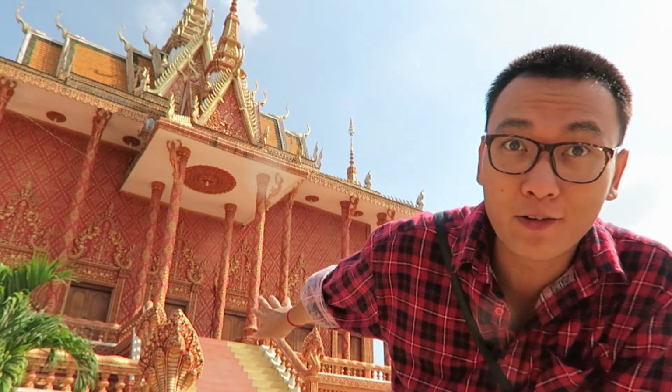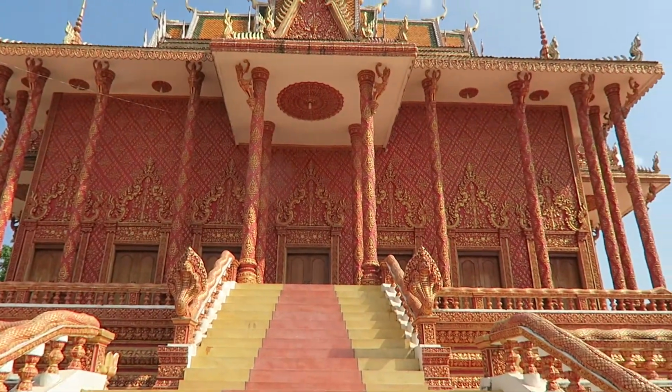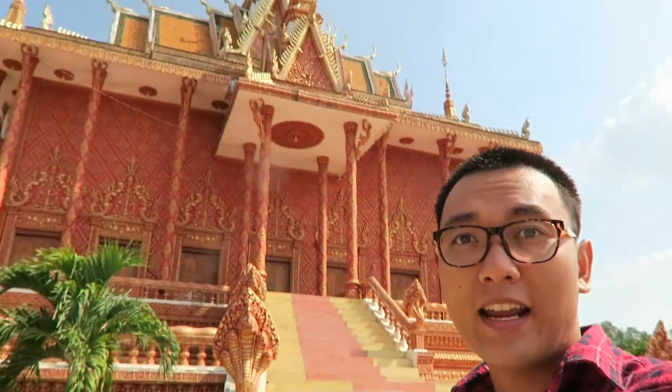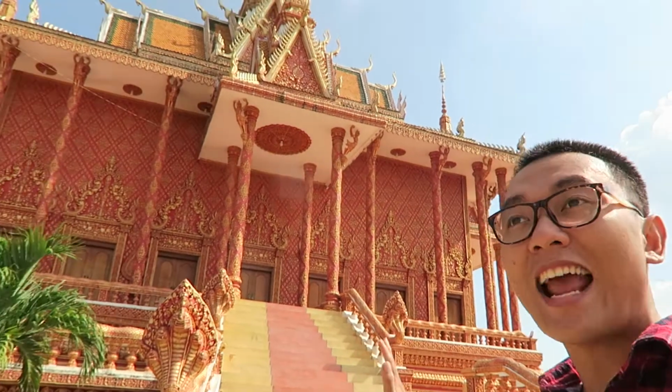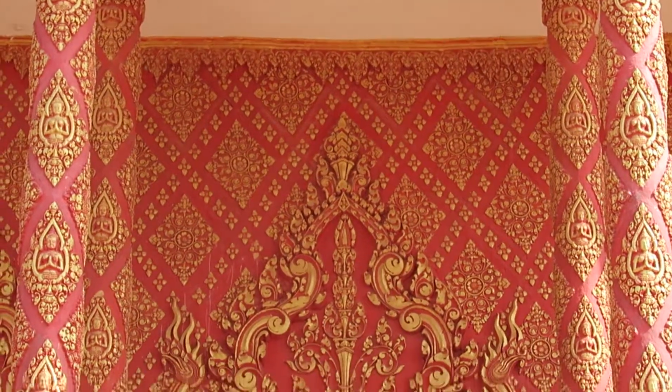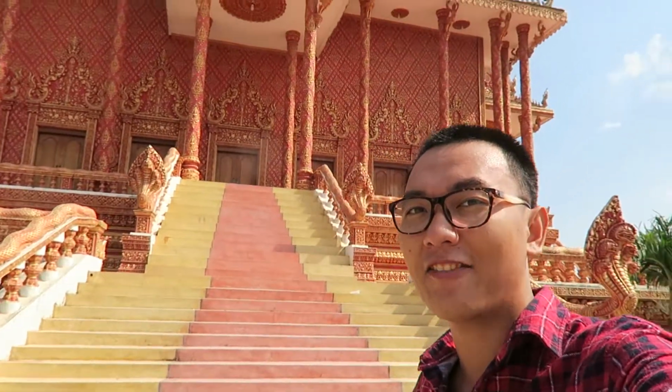So right now I'm in front of a pagoda. Look at the intricate carving and all the statues and the architecture of it behind me. It looks amazing. It costs more than $10,000 to build this pagoda and the surrounding area, as you can see. And since today is day number 3 of the Khmer New Year, there are a lot of people, but this is like the quietest part of the pagoda right now.